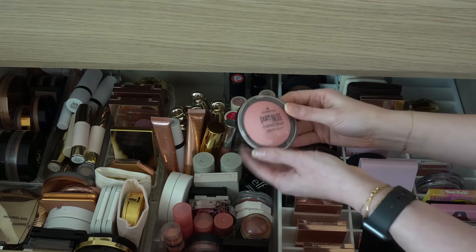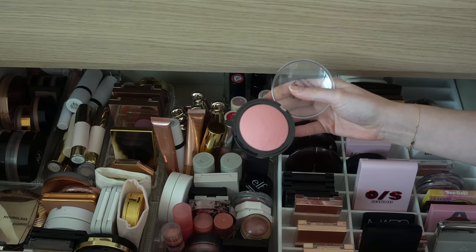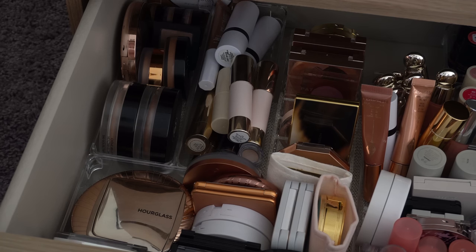Let's do one of these Essence Pure Nude blushes. This is the Shimmering Rose one. This is super light. It could almost be a highlighter or a blush topper, but I'm going to put that in too. Okay, so my bronzers are over on this side.